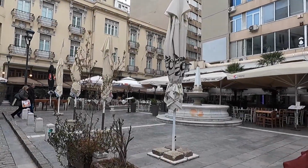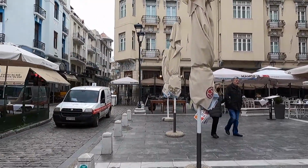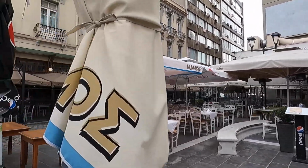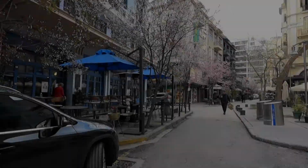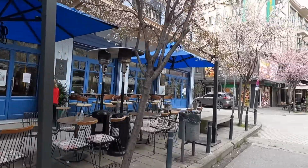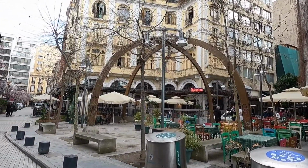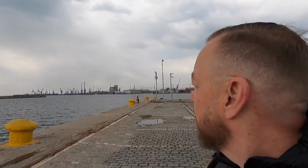This is a really nice neighborhood. Lots of bars and restaurants. Nice walk through the old town, Thessaloniki. And so far so good. I didn't have so many expectations about this town, other than what I saw on the other YouTube videos.